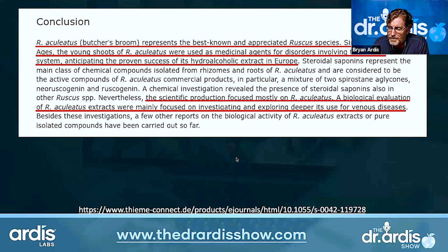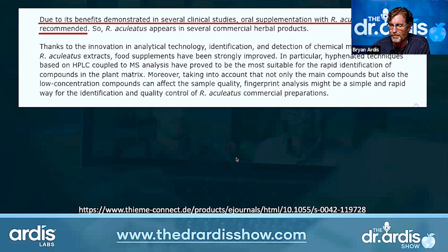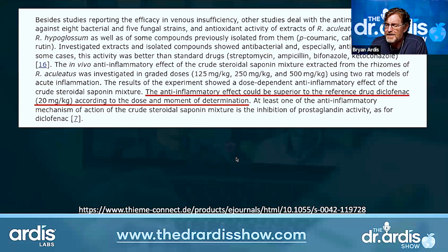The scientific production focused mostly on Ruscus aculeatus, which is in our CardioFlow, butcher's broom. A biological evaluation of butcher's broom extracts was mainly focused on investigating and exploring deeper its use for venous diseases. Since the Middle Ages, that's what they've been focusing on this plant for because it's so powerful. Due to its benefits demonstrated in several clinical studies, oral supplementation with butcher's broom is recommended. How about that? The anti-inflammatory effect could be superior to the reference drug called diclofenac. Can you believe that? According to the dose and the moment of determination.